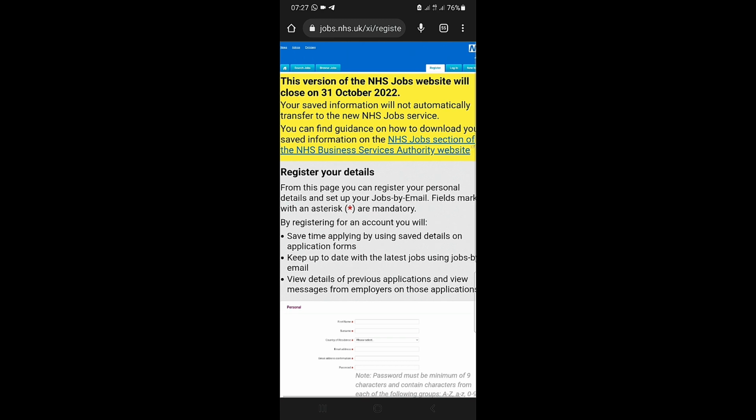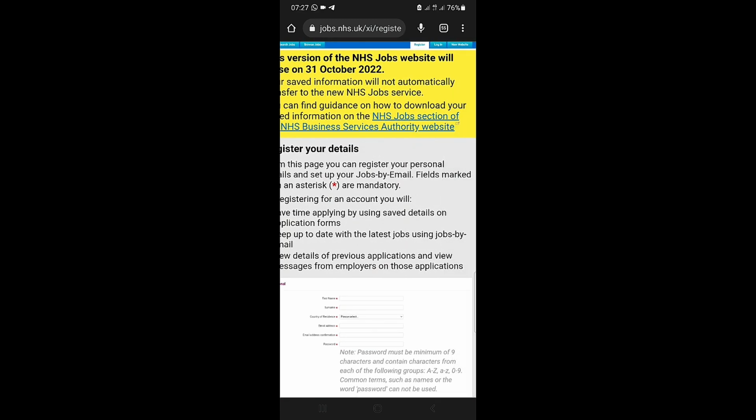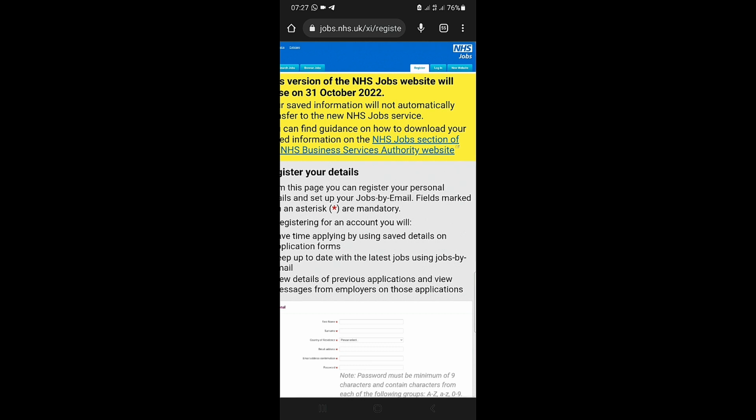As I always advise, try to create a separate email account for your job search. That will make it organized for you. You won't be missing out on anything, or mistakenly deleting an important message. So it is very important. Now, we are registered. They send a link to your email just to verify the account. Click on the link, and it will bring you back to login.